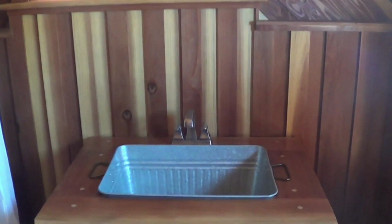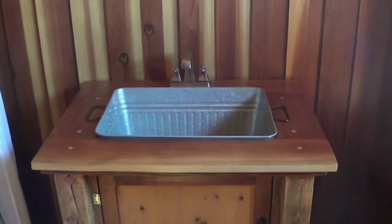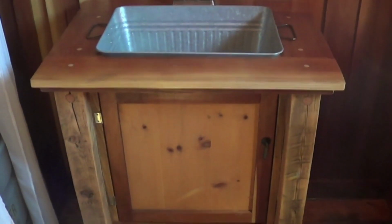The rustic twisted 4x4 roof beams are stained and sealed to match the vaulted ceiling that was made from amazingly green boards that were sawn from pine logs by our craftsmen.